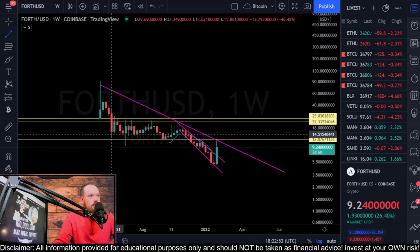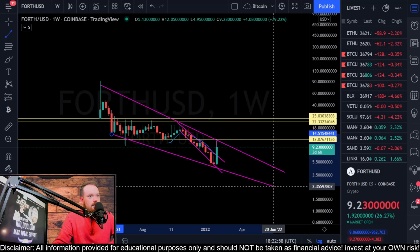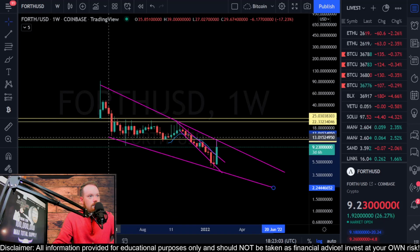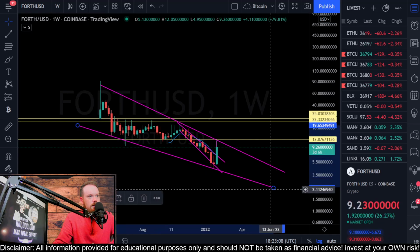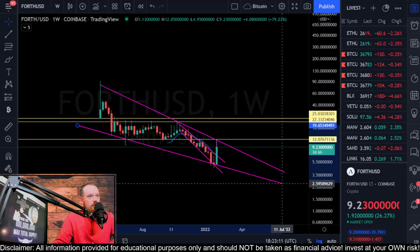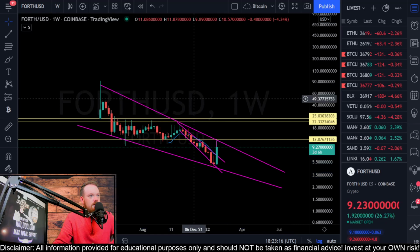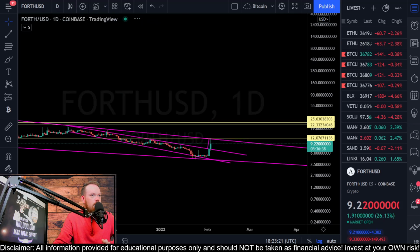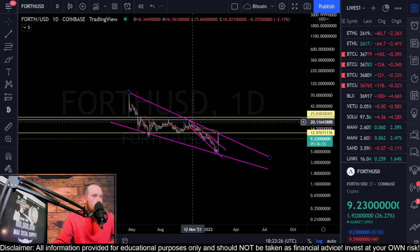And then we're going to go to this first area of support back here and try to connect these wicks. And that does seem to be a nice little pattern. You could come up to the candle closes to really help make the pattern make more sense. But basically, you're forming a nice little falling wedge on the weekly. If we put it on the daily, you can see the same thing. You're trying to form a nice little falling wedge pattern. Barely a wedge, right? Barely a wedge, but it is a falling wedge.